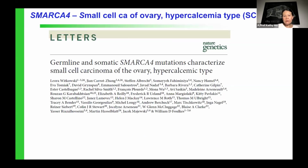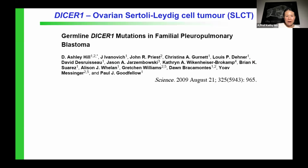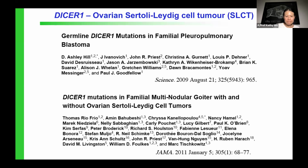Okay, so if you come across small cell carcinoma of the ovary, hypercalcemic type, that again should be referred because it's associated with the SMARCA4 gene. This is based on 3 independent groups publishing similar findings in the same issue of Nature Genetics. If you come across ovarian Sertoli cell tumor, that tumor is associated with DICER1, and again, they should be referred.